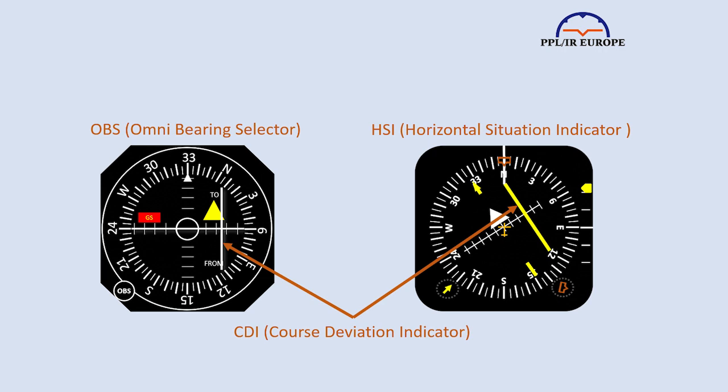Both VOR and GNSS signals may be presented as a single needle pointing directly to the VOR or GNSS waypoint, but they are more usually presented in the cockpit on a course deviation indicator, or CDI. A needle, or in the case of a horizontal situation indicator, eHSI, the center section of the needle, moves side to side to indicate how far off the desired track the aircraft is. The desired track is selected either by aligning the index with the required compass point on the Omni Bearing Selector, OBS, ring, or setting the pointer of a horizontal situation indicator, or HSI.